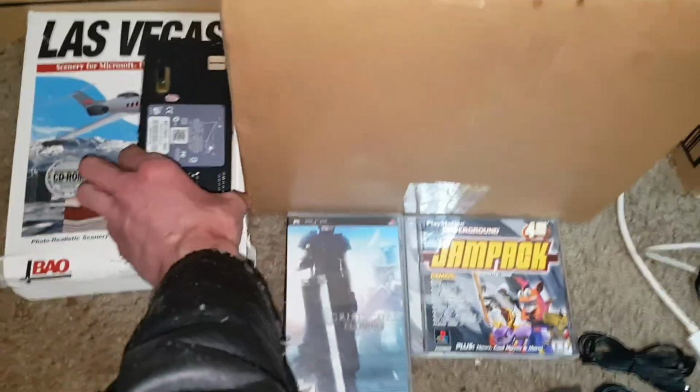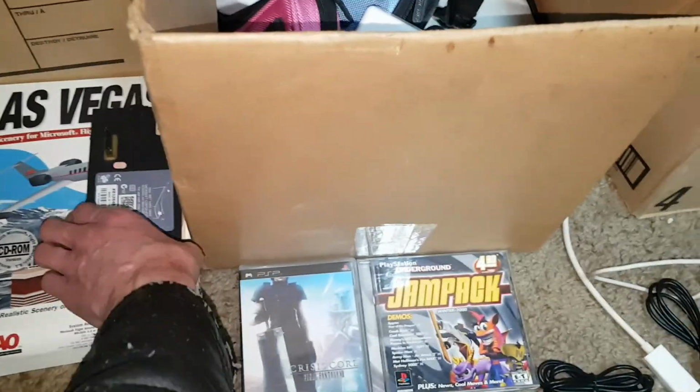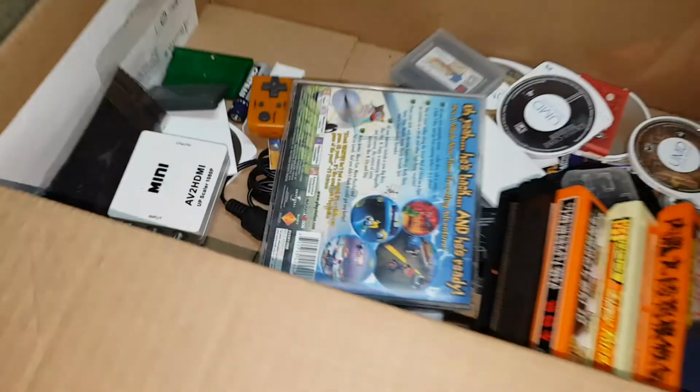So I have no idea what we're gonna do with them. We could actually try to sell them in the accessories box or something. But we should keep this one. So we'll throw that one in the keep box because it's the Halo one. And then the Crash Bandicoot CDs.